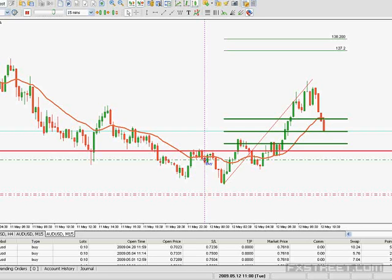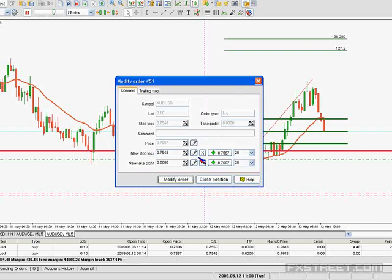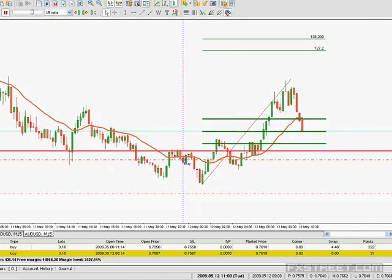Well, I don't know if I'd go kitchen sink, but I'd certainly buy it. Since I've got one already, I'll just stick with what I've got. I would not reload this because it would turn the whole thing negative if I took a loss. But if I was not in this trade, I would take this trade.